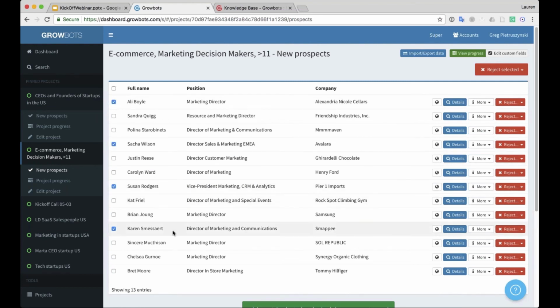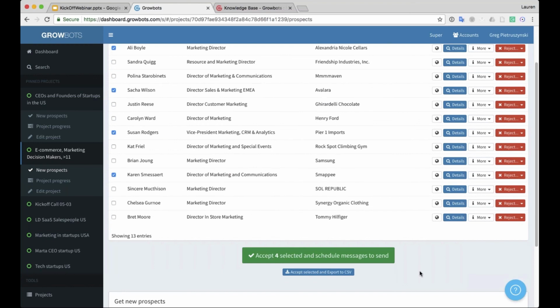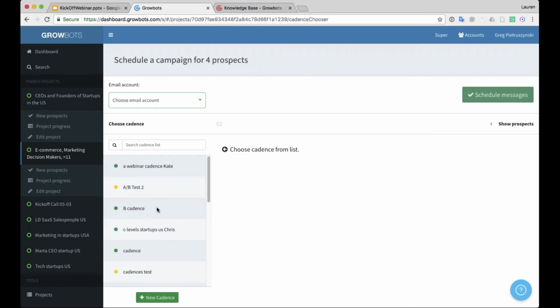So now that I've selected 4 prospects that I want to communicate with, going back to Alicia's example, and I want to send them a single cadence, I can go ahead and select accept for selected and schedule a message to send. So I'm going to go ahead and click accept. And now I'm going to select the cadence that I want to send. The first thing I need to do is select the email address I'm going to communicate with. I only have 1 email address associated with the account, so that was my only option.